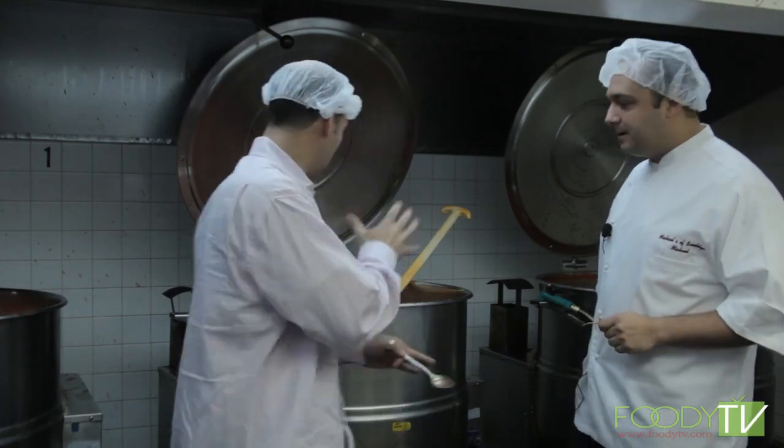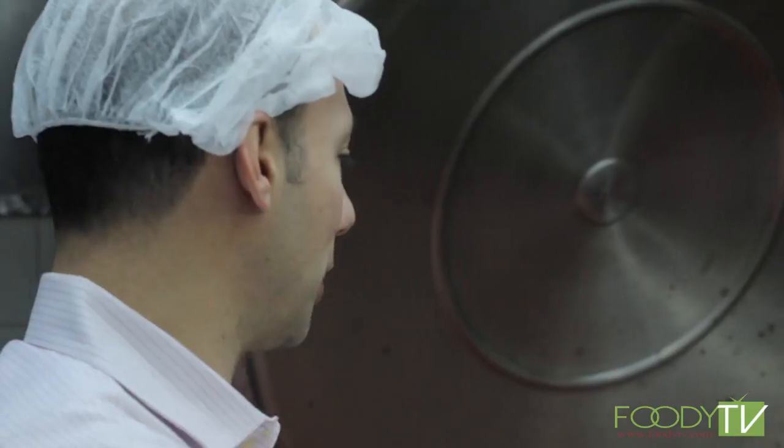That's it. Now, from here, you stew it. It gets to the proper temperature. Now it's got to be bottled, right? Exactly. Labeled, and then it's out the door. That's it. Now, with this jarring method here, explain the process.